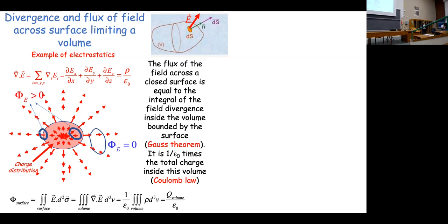So, this is shown mathematically by this expression. The flux is the integral on the surface of this, which is the integral on the volume of the divergence, and which is just Q, the charge, over epsilon. This is the statement of Coulomb's law. So this is what happens for electric fields.